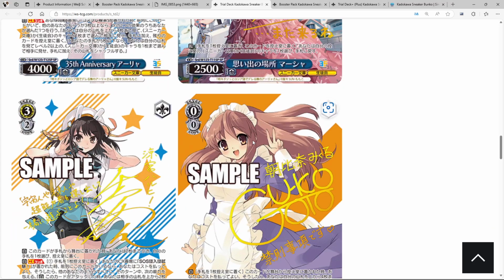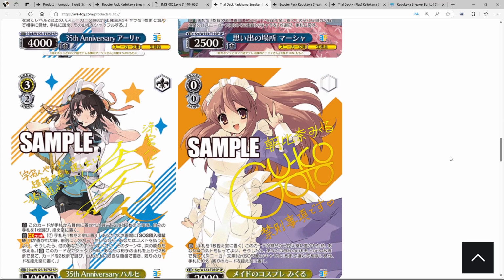But outside of that, man, I still love this set. It's amazing because these are the IPs I love. And that's what harkens me back to the good times inside of Weiss Schwarz and my anime that I love. No matter what, I'm excited for it. I hope it comes out in English.